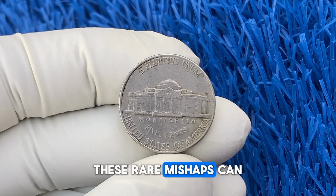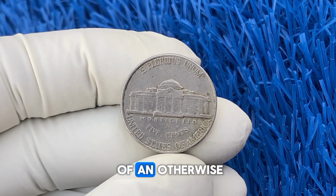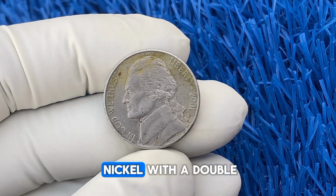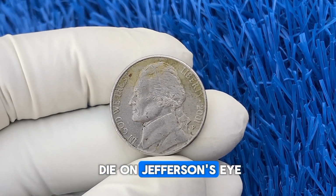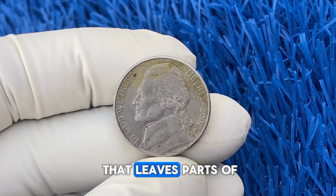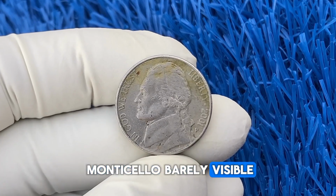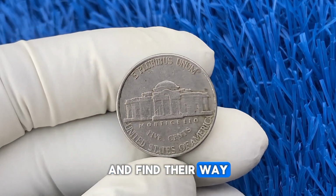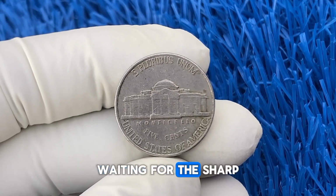These rare mishaps can dramatically increase the value of an otherwise common coin. Picture a 2001 Jefferson nickel with a double die on Jefferson's eye, or a weak strike that leaves parts of Monticello barely visible. These errors escape the mint's watchful eyes and find their way into circulation, waiting for the sharp gaze of a lucky collector.